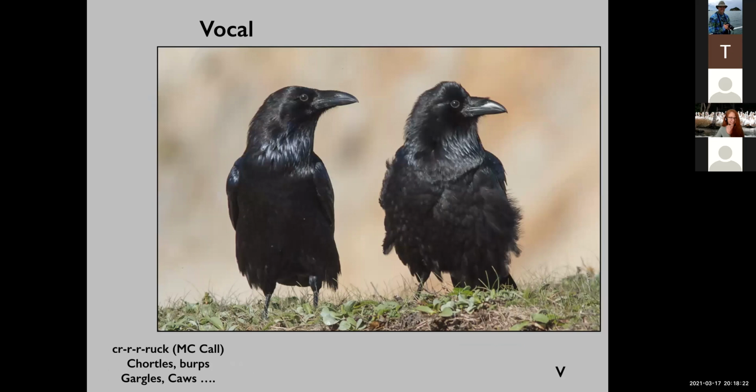raven. The croak is the most common call of the ravens, and certainly when you hear this, there's nothing else to think about. This is a raven. Though they also make other sounds too that are quite interesting, but this is a raven.